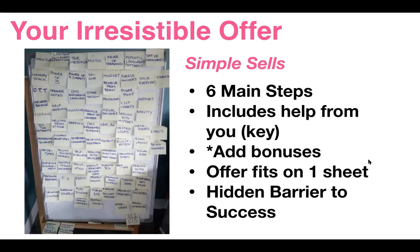So it's with this understanding that you now can begin to create your irresistible offer. The key success factors for this offer are the 6 main steps, includes help from you, add your bonuses, offer fits on one sheet, and then I'm going to reveal the hidden barrier to success. All right, so this is what we're going to step through today.